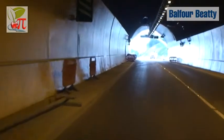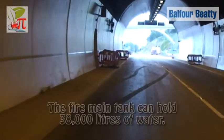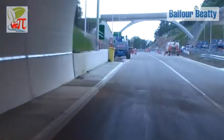A lot of these systems are state of the art. It's the first time they've been used on road tunnels. This is a Highways Agency flagship project. It's built to the European TERN standard, which is Trans-European Road Network. So basically it's a top spec tunnel.